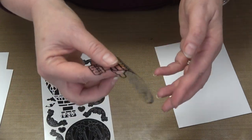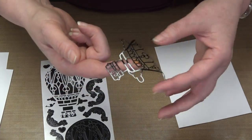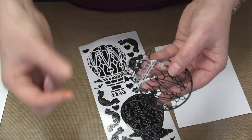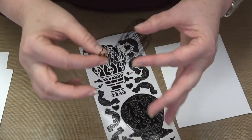Now you saw that this one really wanted to cling to me quite a bit. And the easiest way to get rid of that is a couple options. One, I take a little bit of spit and put a little bit of spit on the back of my sticker.